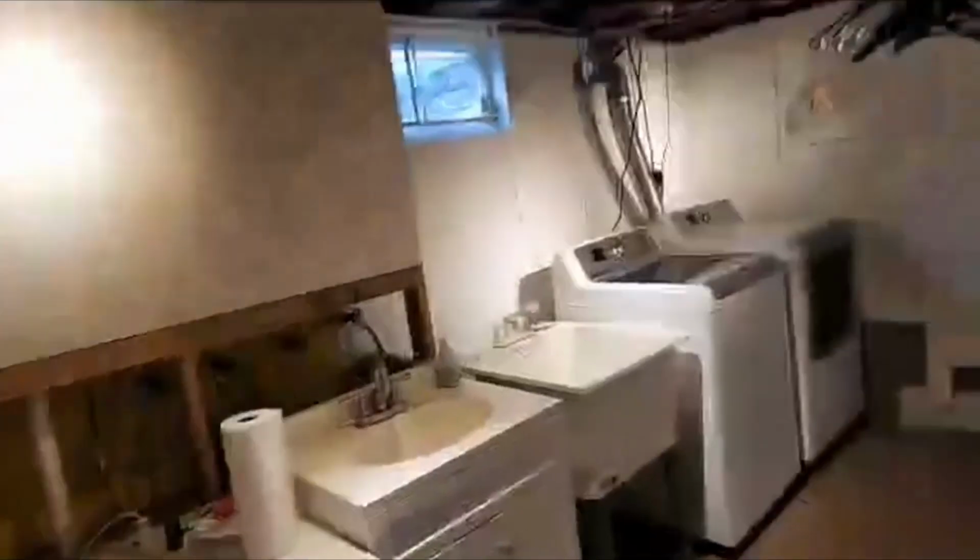So I'm definitely thinking about knocking out some walls so I can redo this, because it just doesn't make any sense to have it that way. But the toilet has a box behind it, doesn't have plumbing down below.